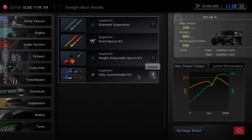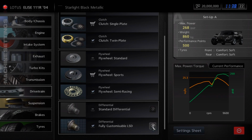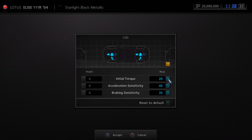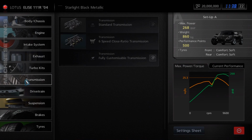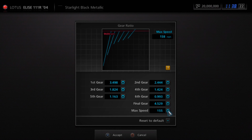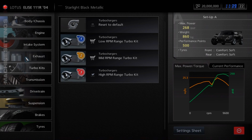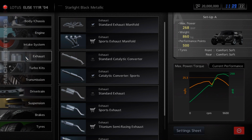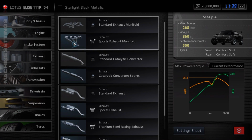As I said, this will give it just generally more stability and just help stop it putting it into a spin there. Fully upgrade the clutch and the flywheel, of course. Actually also customized the limited slip diff this time. Increased the initial torque up to 20, acceleration sensitivity up to 45, and braking sensitivity up to 35. Again, this would just stop the limited slip diff coming into play too much, and just basically stopping those outer wheels from putting too much power down than needed, and again increasing the amount that we're going to be oversteering. So that should be nice.